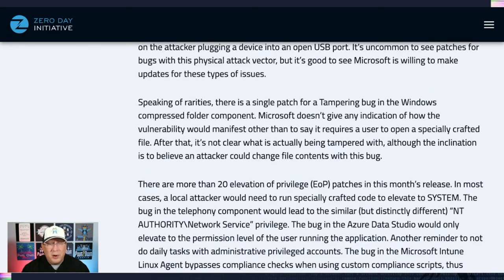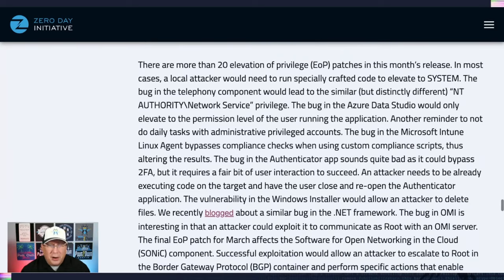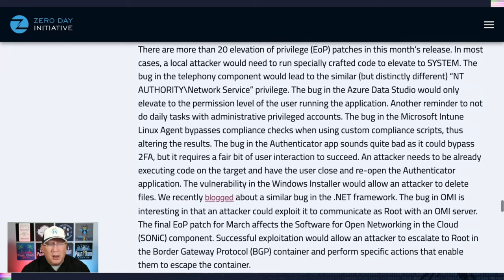Speaking of rarities, there's a tampering bug that got patched. What is it tampering with? We don't know. Microsoft doesn't actually say that. But the way it's worded, it looks like you're tampering with file data on a system. It's probably not that exciting. There are a bunch of EOPs for this month. Most of them just lead to SYSTEM. There is one that leads to the very similar, yet very different, NT Authority Network Service privilege.